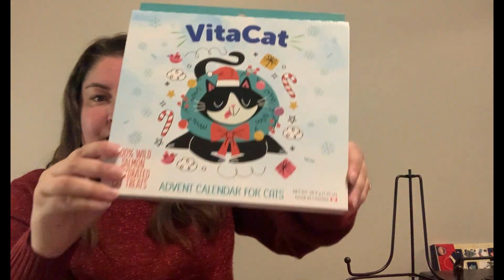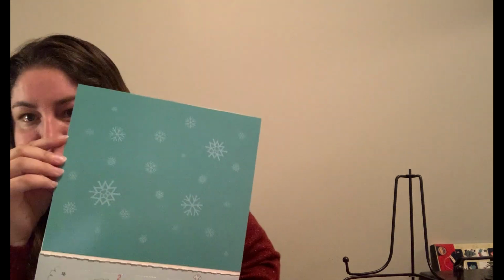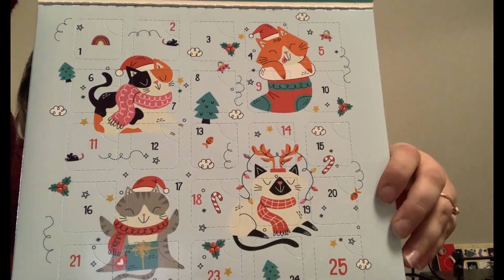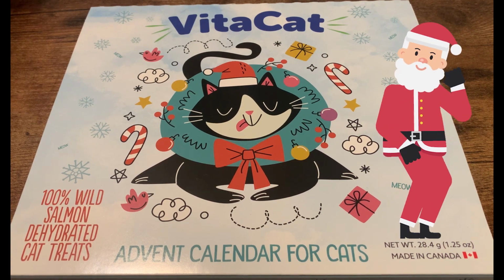All right, so our second calendar that we're going to be looking at is the VitaCat Advent Calendar for cats. So this guy is kind of interesting. He comes just like this with a nice little flap that folds upwards, got some snowflakes, and then the calendar itself. All right, so first we're going to look at the appearance of the calendar itself and how festive it is.